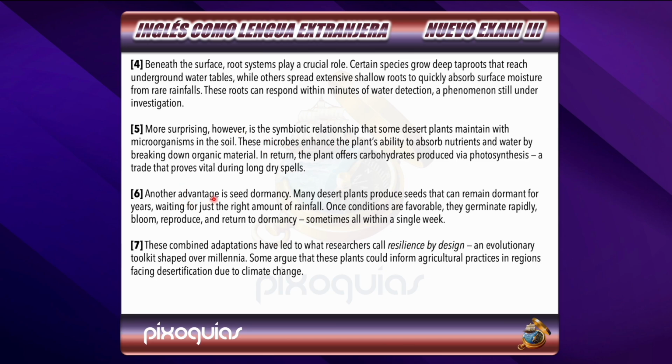6. Another advantage is seed dormancy. Many desert plants produce seeds that can remain dormant for years, waiting for just the right amount of rainfall. Once conditions are favorable, they germinate rapidly, bloom, reproduce, and return to dormancy, sometimes all within a single week.